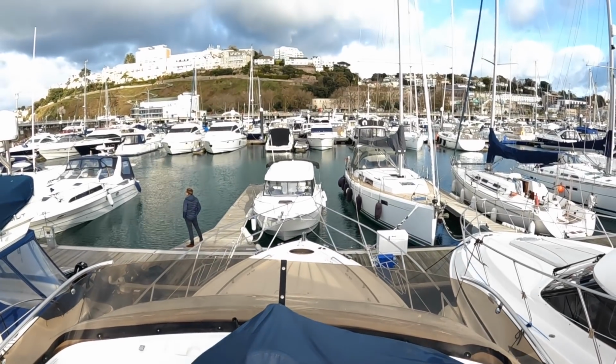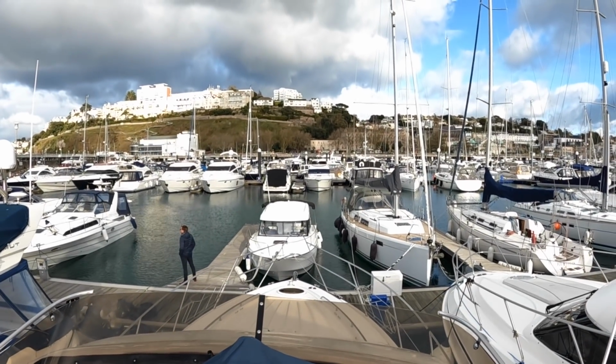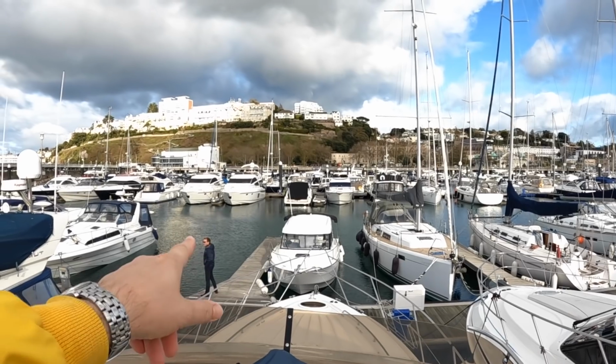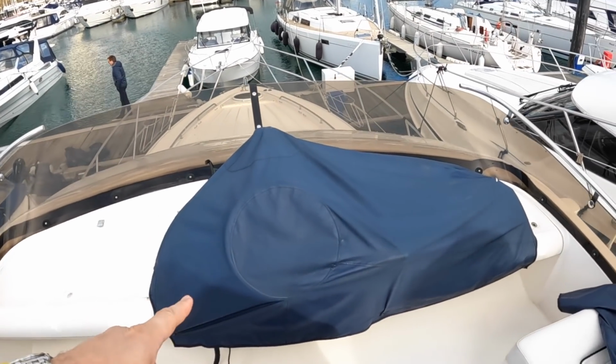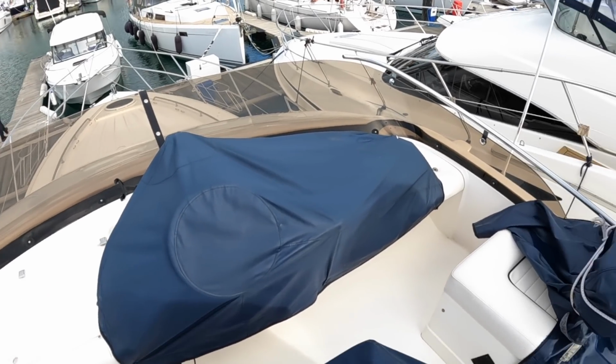You can see, actually, if we lift the camera up, you can see Torquay Marina, you can see Tom the yacht broker stood there. Give us a wave, Tom. There we go.